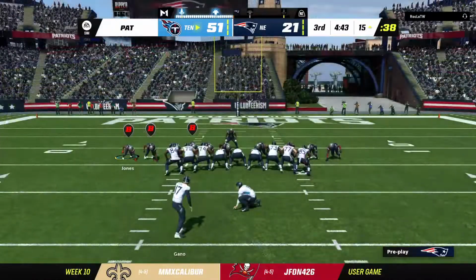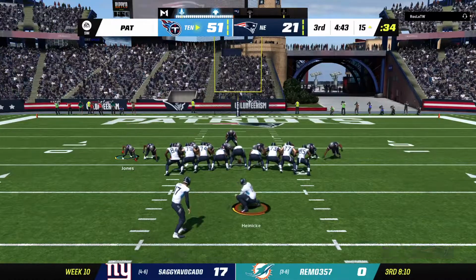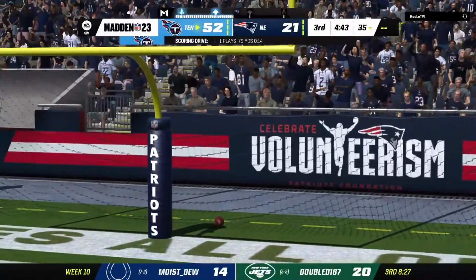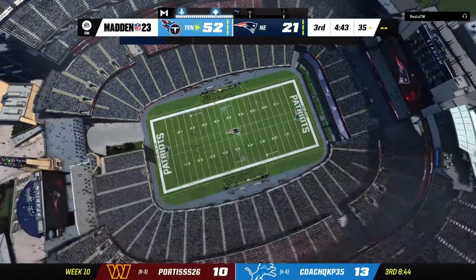But in this case, he didn't really allow it. And really, no one was able to slow him down enough for the extra help to get there. He just kept getting out of tackles all the way downfield and found the end zone. Extra point try good by Gano. And the lead grows even larger here in the third quarter.